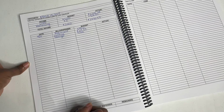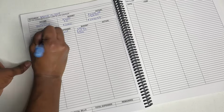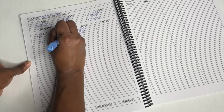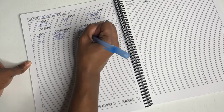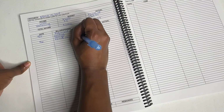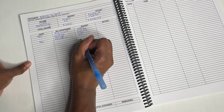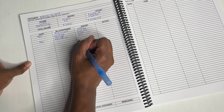The next bill that's supposed to come out is on the 16th, and that's Merit credit card. Now, I did pay off the Merit credit card. However, they charged me an annual monthly fee, so $4 was left on this card, and that's the amount that I'm gonna budget for because that is also set up on automatic draft.